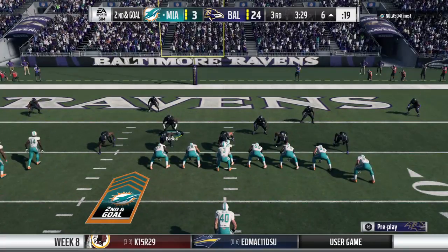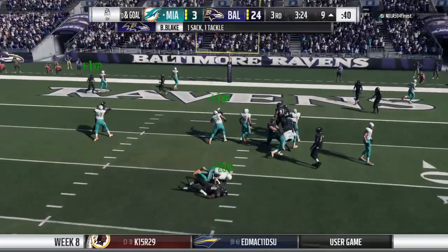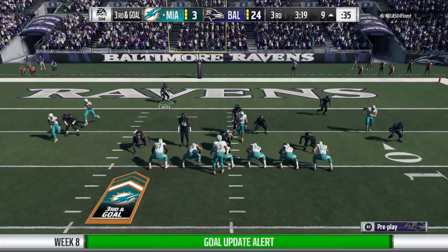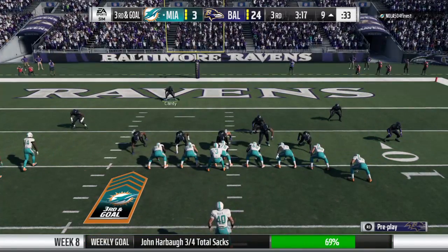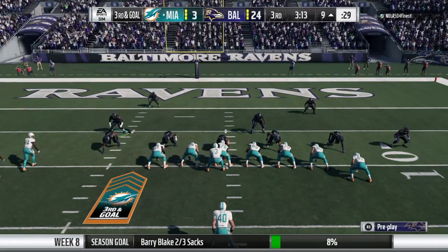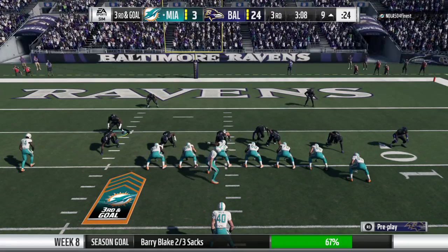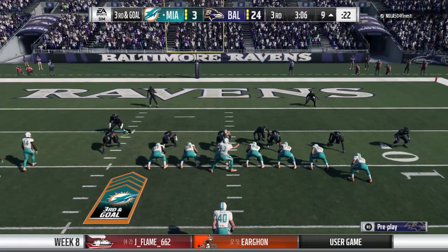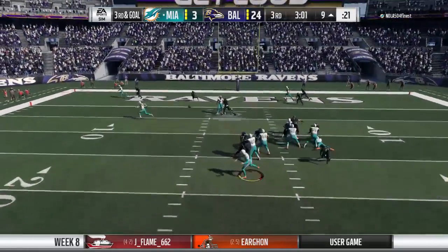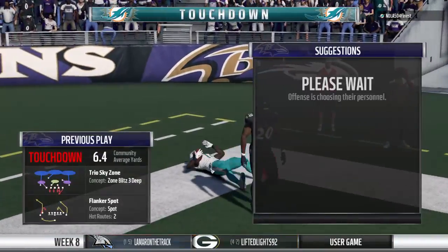Here we go now. They'll look to throw here. Under pressure, down he goes. Sacked at the 10. Second and goal, last thing you need to do is get pushed backwards to take a sack. But he couldn't find anywhere to go with the football. Had to eat it and ended up on the ground. They'll look to throw on 3rd and goal. Got a man, it's Landry for the Dolphins, touchdown.